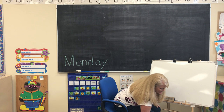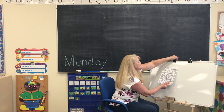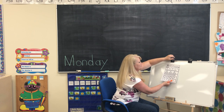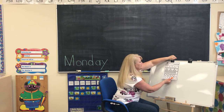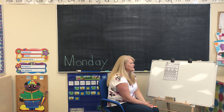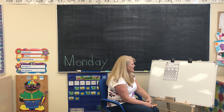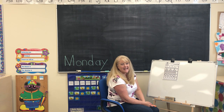So the next one is some counting too. This one is summer counting. Oh, I see some watermelon up there too. There we go. So we are going to count the items in the row, and then we have to put the right number at the end.